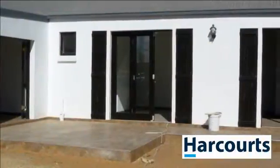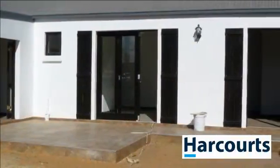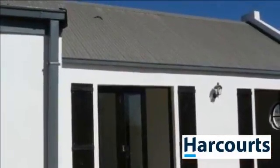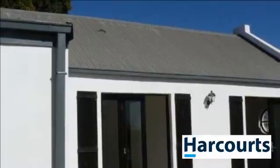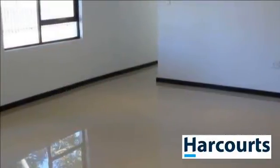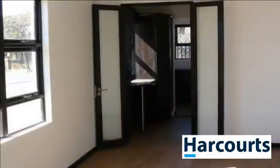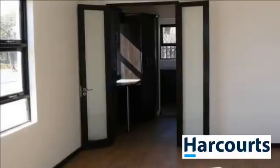The lounge and dining rooms are very spacious and the kitchen, pantry and separate scullery are well fitted and equipped. The entire house has been fitted with quality materials such as marble tiles, laminated floors, granite tops, wooden cupboards and downlights. At the back of the double garage is a small storeroom for garden equipment.